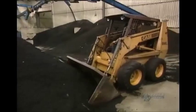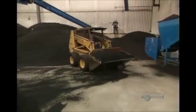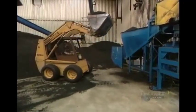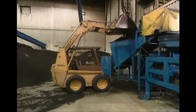Some 16 tons of tire particles are piled up in this recycling depot. But the particles are still too large to be used. They're sent to a secondary shredder's supply tank, where they'll be reduced even further. This tractor feeds the secondary shredder. Grinding action produces a kind of rubber powder.